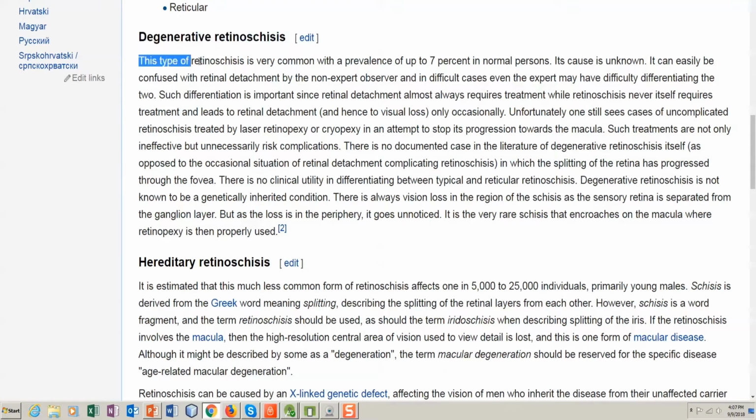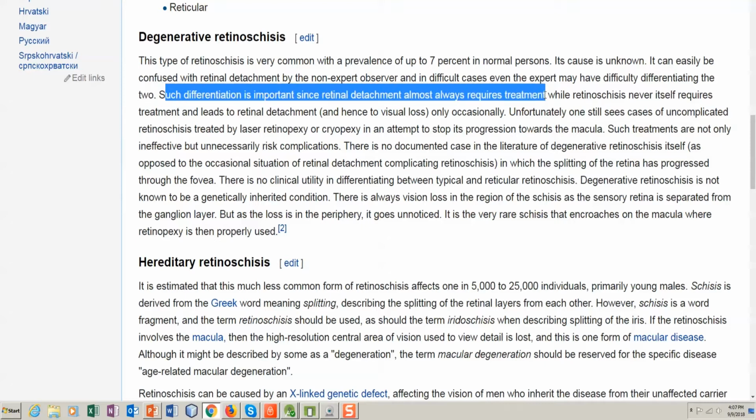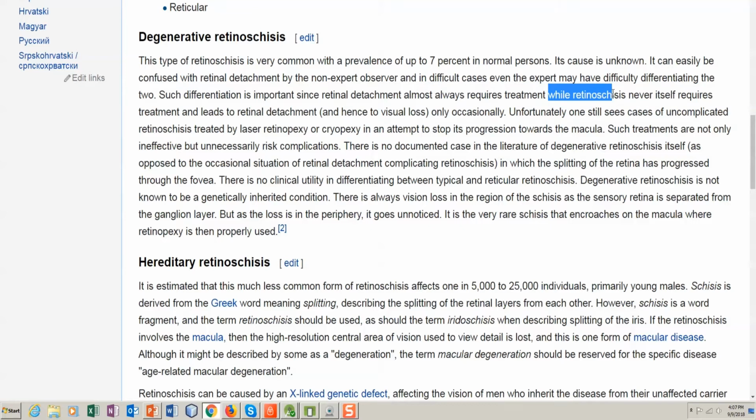This type of retinoschisis is very common with a prevalence of up to 7%, and you didn't know about it. It can easily be confused with retinal detachment by the non-expert observer, and in difficult cases, even the expert might have difficulty differentiating the two. Such differentiation is important since retinal detachment almost always requires treatment, while retinoschisis never. I have saved your vision with this raising awareness because I'm pretty sure you didn't know this.